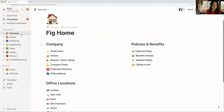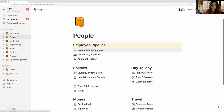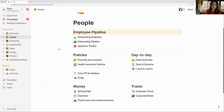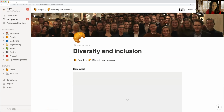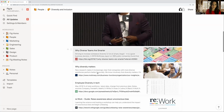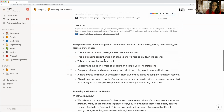Going back to the homepage, as I mentioned, the other functions also have their homepages with their contents linked within. So let's say you want to navigate to the people page. This is probably the one that's most relevant to the audience here. The people team has created their homepage really nicely with their documentation that lives within here. So they might have important documentation that is constantly referenced, like maybe a diversity and inclusion policy. I can quickly navigate to that, and I can see how this page supports all of the content within, even things like linking out to external articles and videos, and then everything related to the policy.